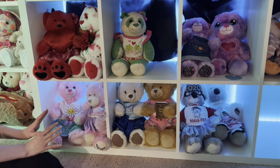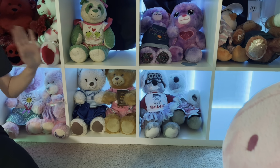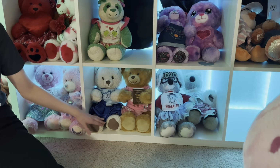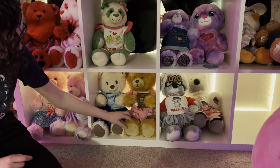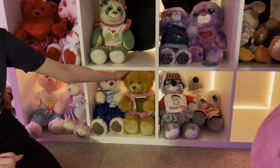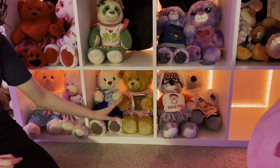I love her. Now moving on over, this is part of, oh no, what was it? The Cozy Collection. I have named her Snuggles. I love her. She is so soft. I wish they would release more bears with this particular fabric, but we'll see if it happens. And we've got this one. This is the Reed Teddy. I was second guessing myself for a second, but no, this is the Reed Teddy. Super cute, super soft. I love the butterscotchness of the fur.